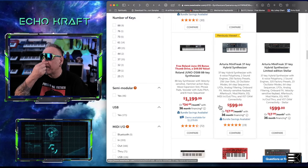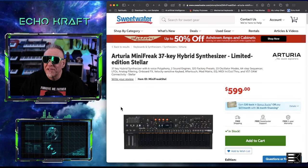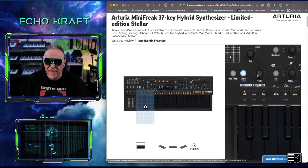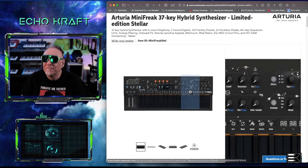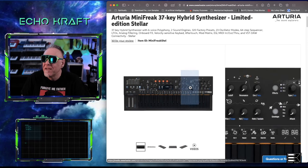Okay. Next on the list. Let's see what we got here. This is another Arturia. This is the 37-key. No, what is this? Oh, the special edition. Yes. This one just came out. This is the Stellar. And I'm so bummed, man, because I really wish, a lot of people are hating on colored keys other than black and white, right? I love this. And I wish I waited because it came out right after I bought my MiniFreak. And it's just so nice. I don't know. I should have returned mine and just bought this because this is really, really nice.